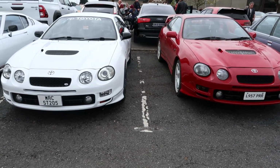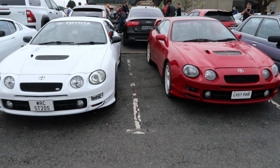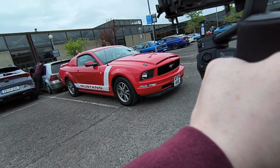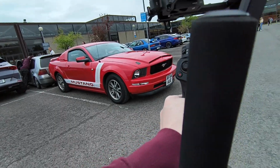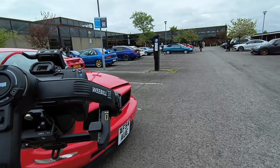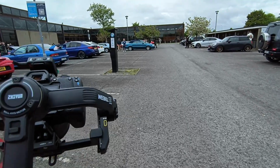So if you see a car in a particular area or parked up in a certain way, don't be afraid to go over and have a look. Scope the car out and think of it as a challenge or a little project you can do in the moment, something that you can work on. Even walk around the car and look at different angles and think to yourself, right, maybe I can get a picture from this way, or maybe I can record from that way.